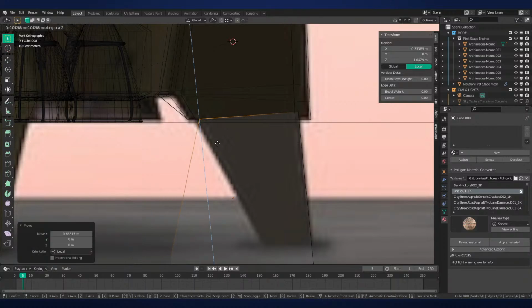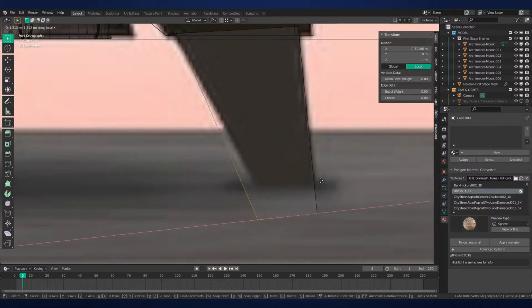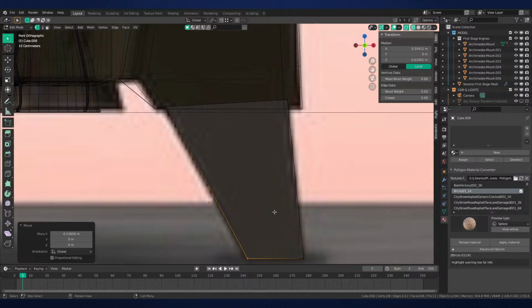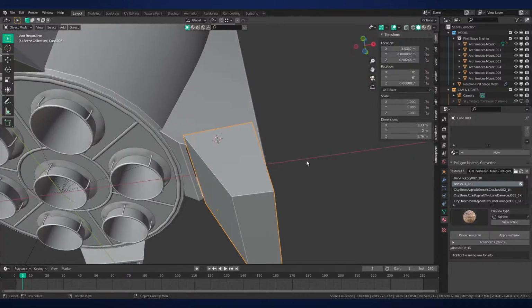I want to get the angle right here because, again, if I want to animate this part, it should go. You can see now that it sort of follows that. Instead of going straight up, it sort of follows that 6 degrees curve.